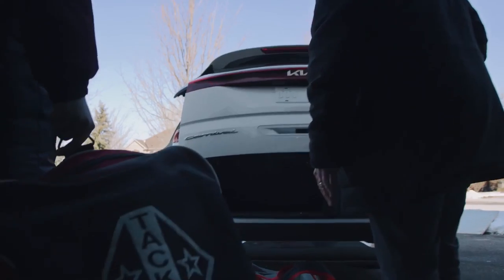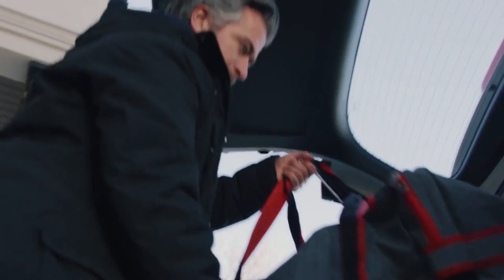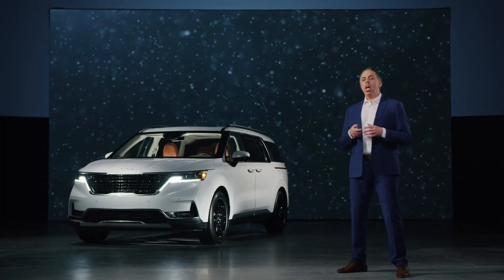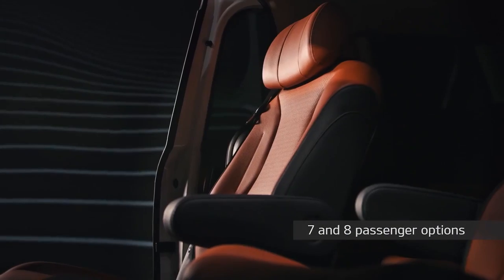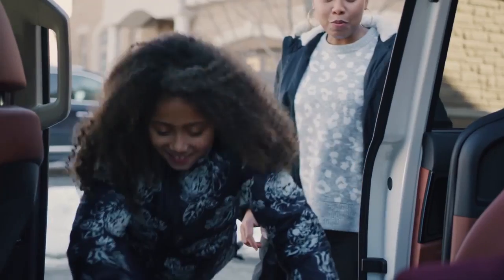Press and hold the unlock button on your smart key and every door opens. Or simply stand next to one of the doors with the key in your pocket and it will open for you. Think of it as your personal valet. Inside, configuring your high-tech lounge is easy. The 7 and 8 passenger options offer a ton of flexibility and outstanding passenger room.